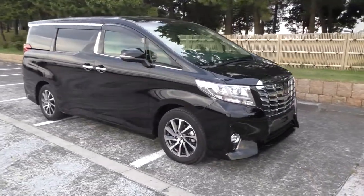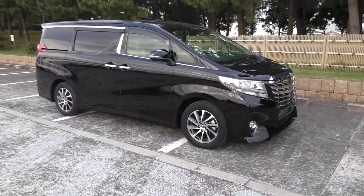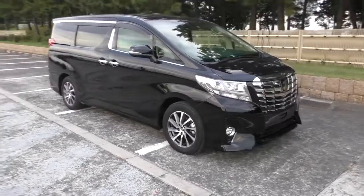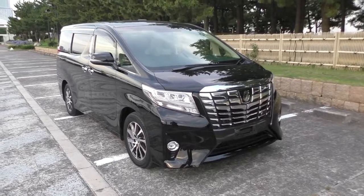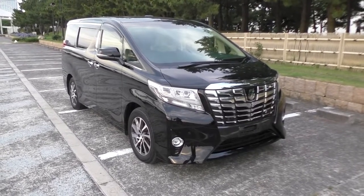So if anyone is interested in a vehicle like this, we can get them from Japan. This shape of car, there are also some models with less luxurious seats but are still nice. So if anyone's interested in something like this, contact myself or Paul Bowden at Jap Auto Agent and we'll see what we can find for you.